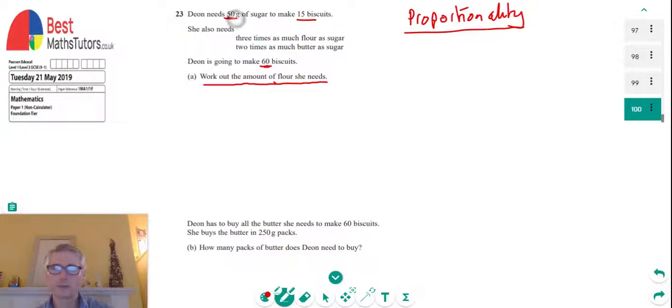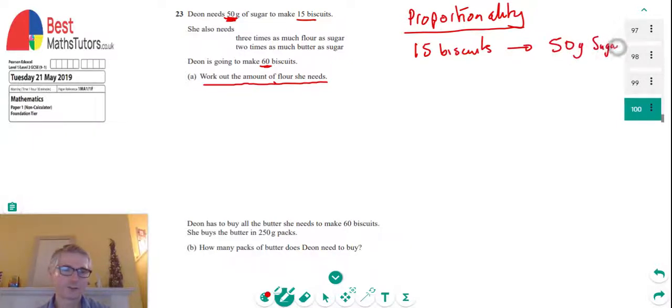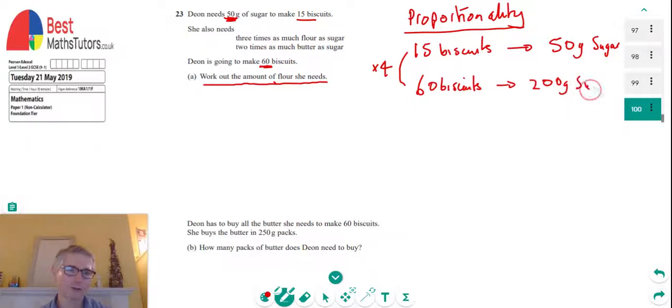First of all, we're given that 50 grams will make 15 biscuits. So I'm going to write it this way. 15 biscuits requires 50 grams of sugar. Okay, so we're making 60 biscuits. Because it's proportional, if I multiply 15 by 4, I'm going to get 60. So 60 biscuits is going to require 4 times the amount of sugar that I had originally. So I can just times this one by 4. So 4 times 50 is going to give me 200 grams of sugar.